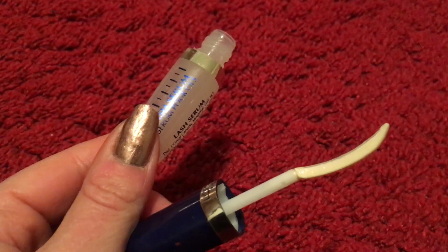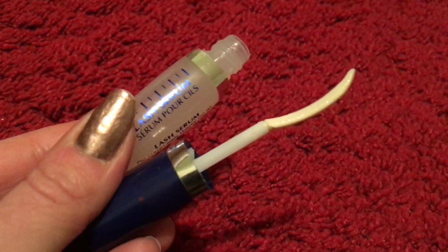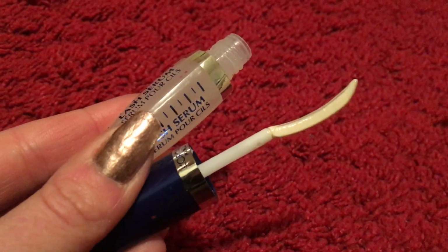So the next is actually, I don't really know if it counts as makeup. This is a lash serum for your eyelashes. This is by L'Oreal. Disclaimer, I don't know if this works. I can't really tell a difference on me, but I bought this once, so I figure I might as well use it up.